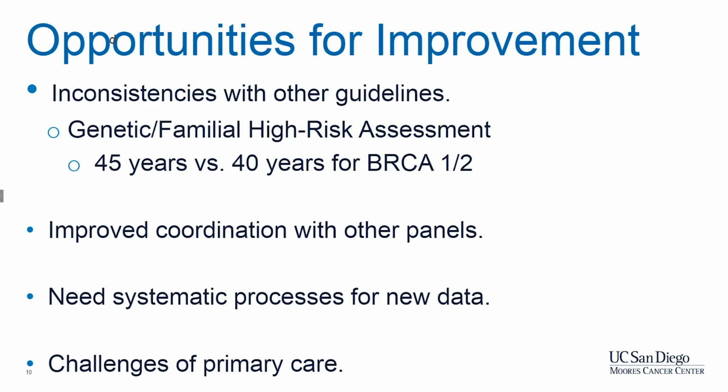What are the opportunities for improvement that we've identified? Well, first off, there have been inconsistencies noted with other guidelines. For example, the genetic familial high risk assessment guidelines to which I just referred recommend that men with a known BRCA1 2 positive status begin prostate cancer screening at the age of 45 years, as opposed to the prostate cancer early detection guidelines, which note beginning at age 40 years.